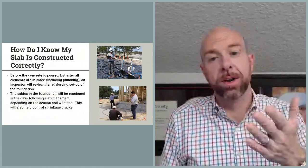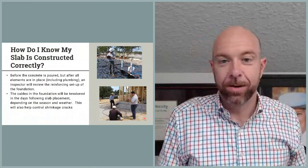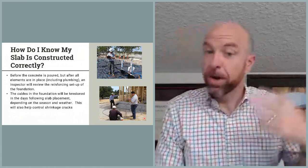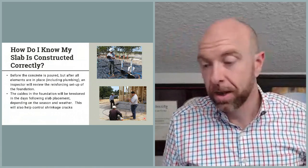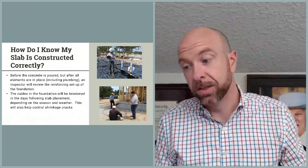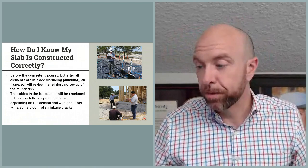So now, how do I know if it's being done right? So we went to all this work to collect all this data. Now, how do we make sure that we actually are doing in the field what they drew on the piece of paper? Particularly in an unincorporated area of Texas where there are no county building inspectors. So Tilson is going to be sure, the engineering firm that we use is going to send an engineer out there to the site prior to slab placement.